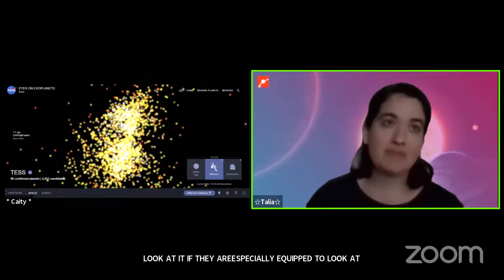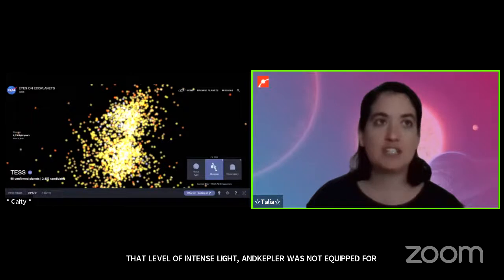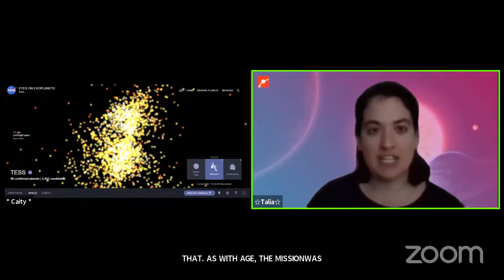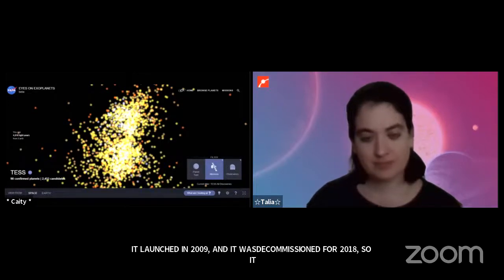As for its age, the mission was in the planning stages for a very long time. It launched in 2009, and it was decommissioned in 2018. So it was in space for 9 years. A good long life.